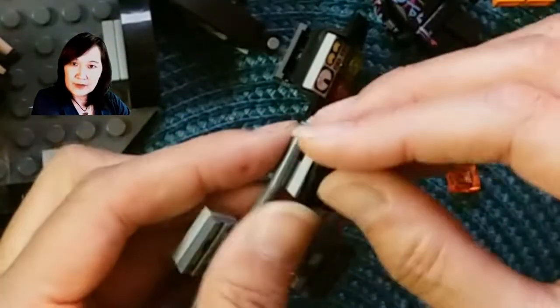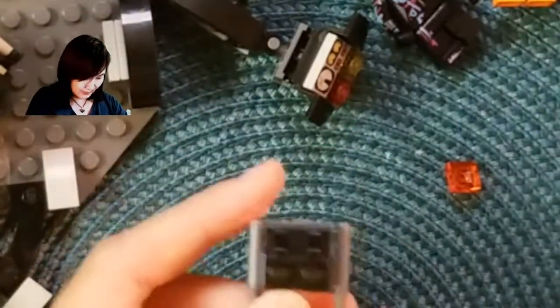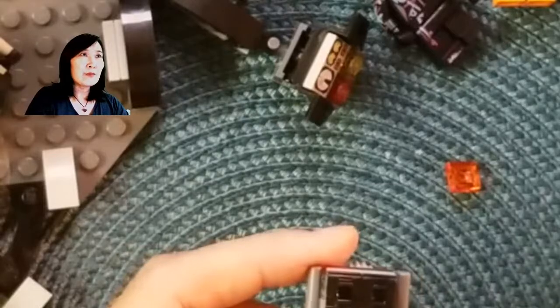I don't know why my video keeps blurring like that. It seems like when I move a certain way, maybe, or maybe it's just. No, am I kicking something? I don't think I am. Okay.